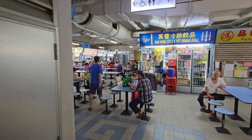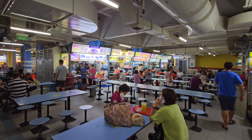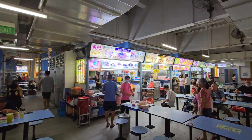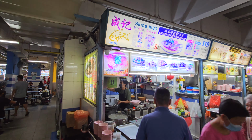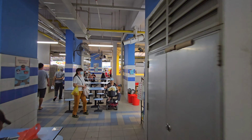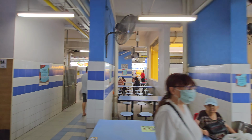Wow, look at all these bottles right here. That's a lot of drinking. Here we've got the steamed fish head in hot sauce. I know it's a delicacy, but that's one I've yet to acquire. I generally don't like my food to look at me, and I feel that that's what that food does.